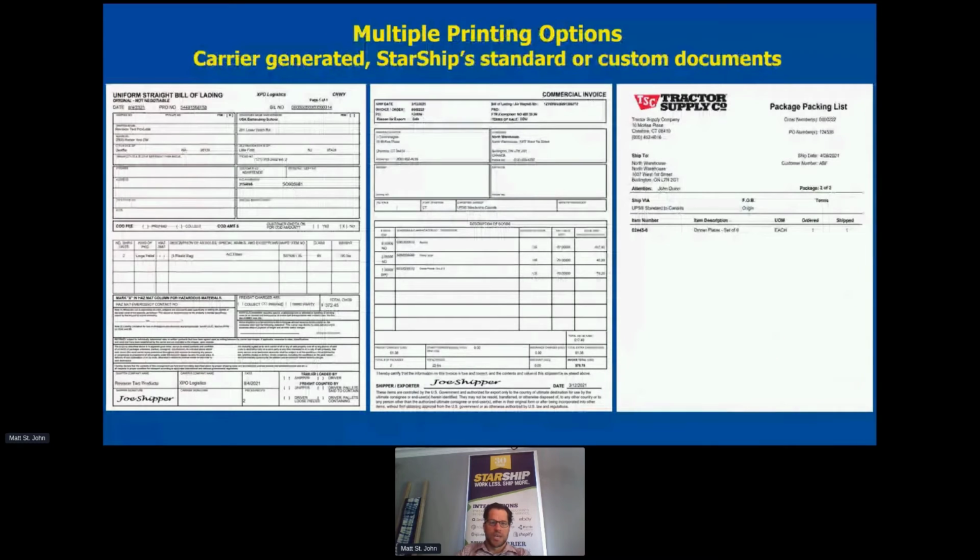And then this is just an example of some of the documents that StarShip can generate. So it could be carrier generated. So for example, LTL, we just want to use the carrier's LTL document. So StarShip fully supports that. I should say, as long as the carrier supports that, but most of them do. So maybe you just want StarShip to electronically deliver that bill of lading form. International documents, as I mentioned, commercial invoices, shipper's letter of instruction, certificate of origins, StarShip can generate those.